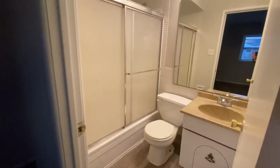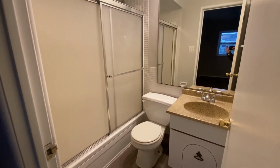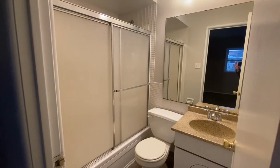So here's your bathroom. You just have a newly resurfaced countertop and really nice flooring in here. And the glass shower doors. All right, let's check out.